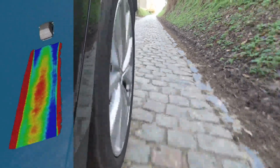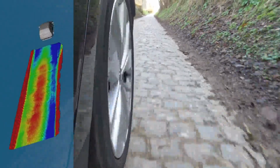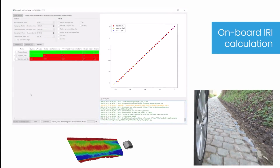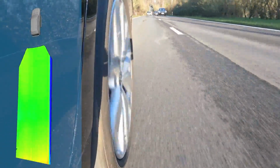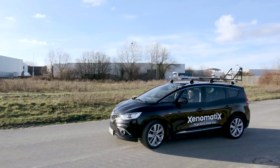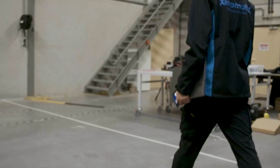In a single pass, the entire road is digitized, and any index or quality parameter can be calculated according to local or international standards. XenoTrack also detects and logs important road and lane markings, like arrows or painted messages on the ground, with accurate geofencing thanks to real-time kinematic positioning.